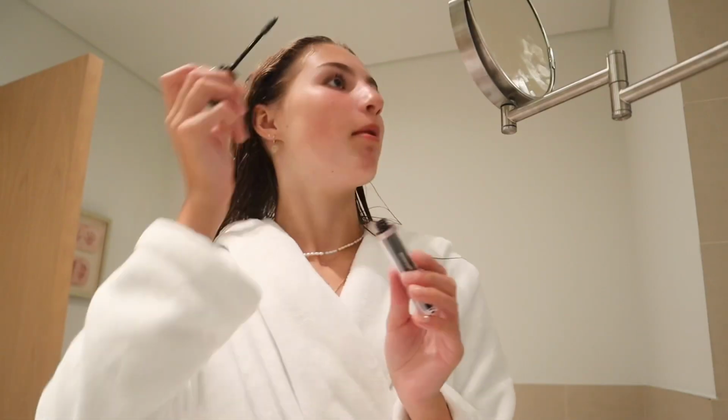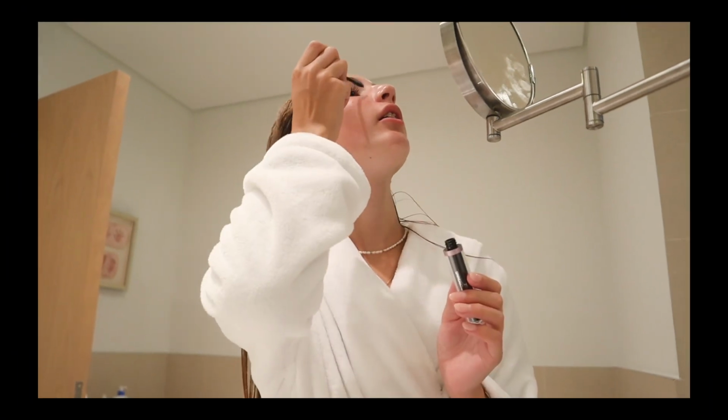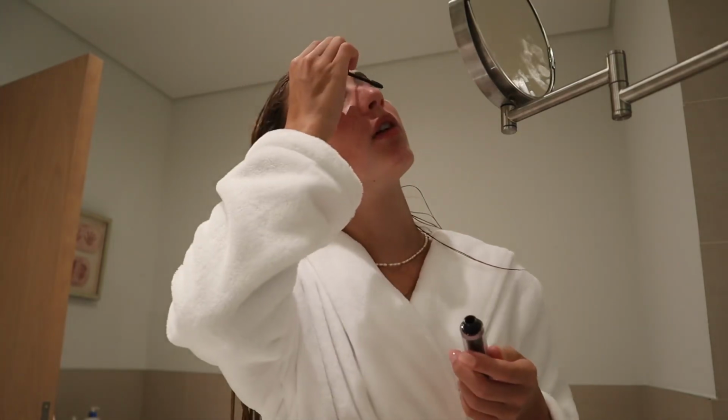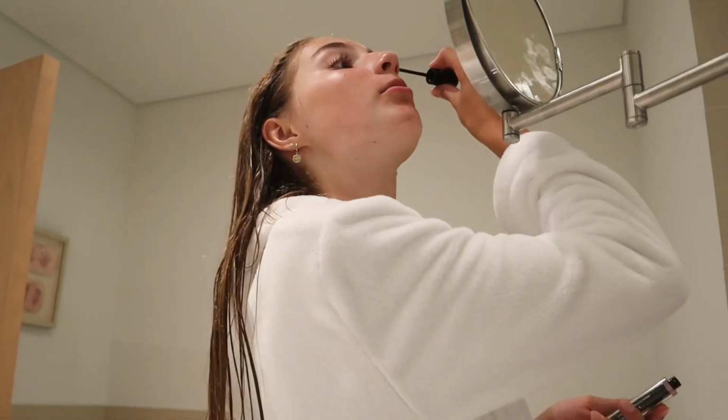Then I go in with this random eye conditioner. I don't really know. I got it when I first moved to Dubai. I honestly don't really know what it does, but it feels kind of nice to put on. So I just put this on at night.